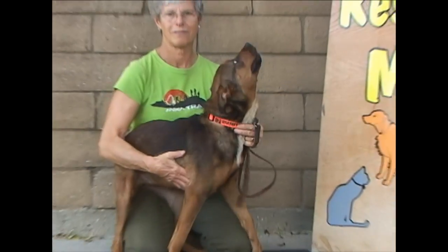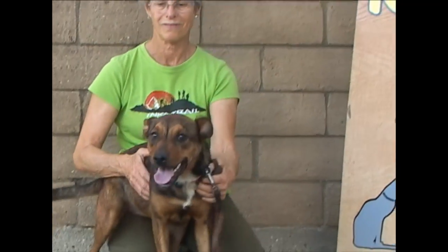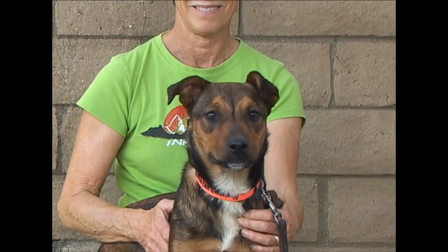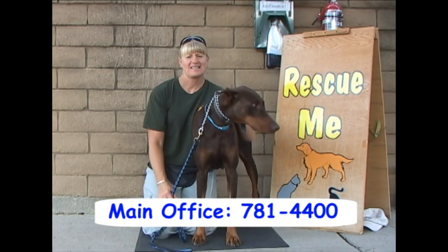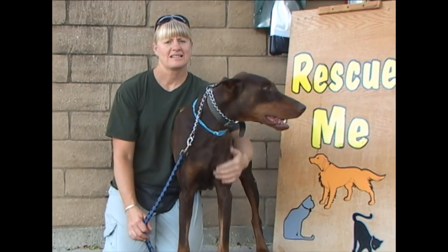This is a young one. She's not even a year old. She's only about 8 months old. She's got some puppy energy there. Man, is she cute. Abby's ID number is 184059.